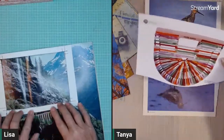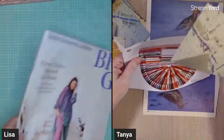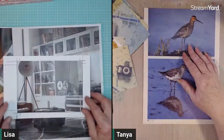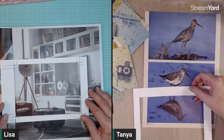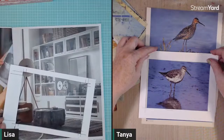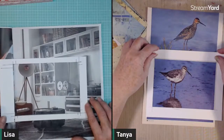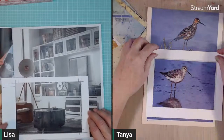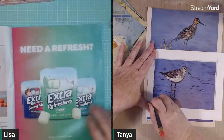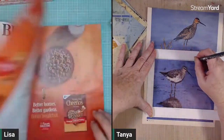I really liked this, but I'm not going to use that. I don't think there's any way for me to make that work that will make me happy. But I think this will work. It helps with the audition of the picture. Sometimes what you think would be really cool, when you look at it, you're like, not really so much.